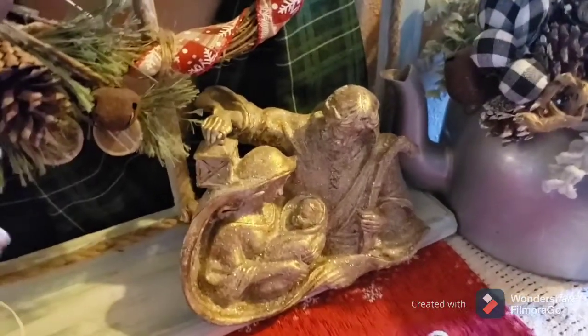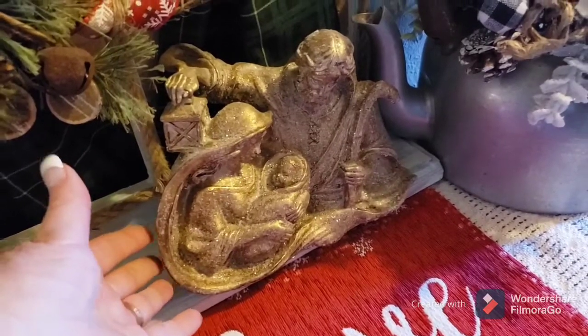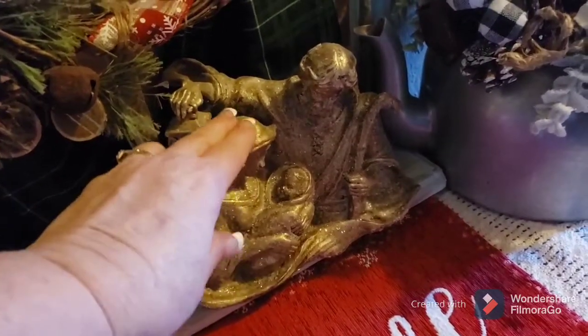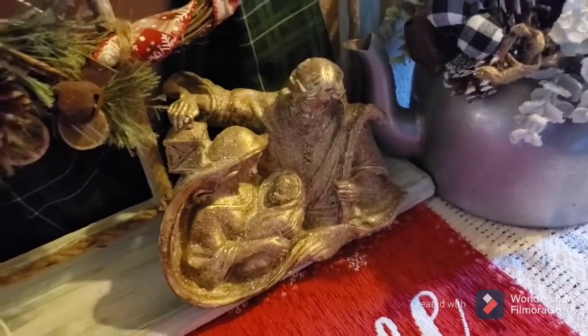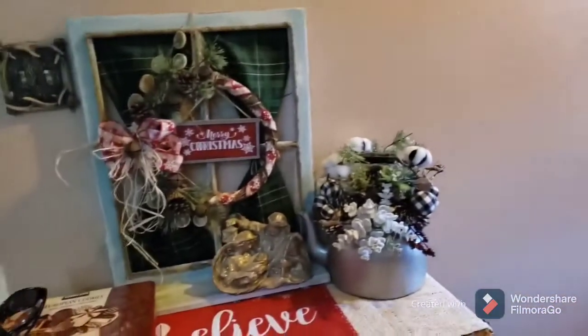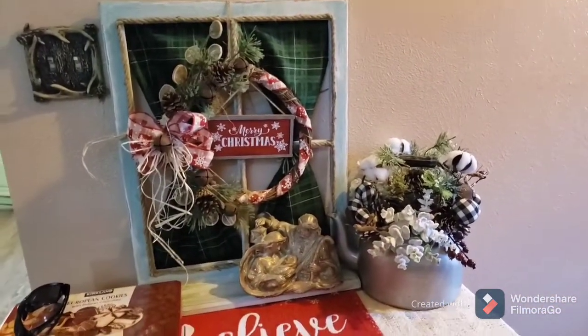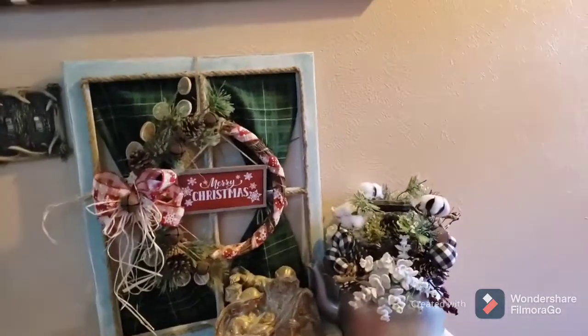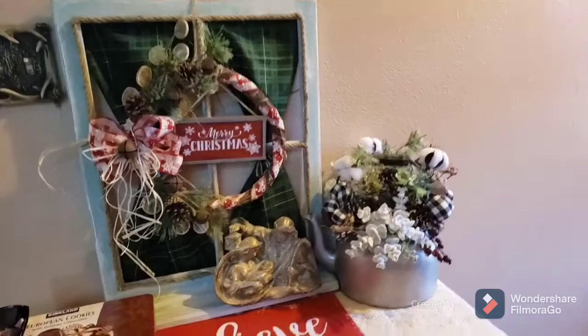It's not really a nativity, but this, a beautiful, I got this at Hobby Lobby, and it's Mary, Joseph, and of course, baby Jesus. And I like it right in the entryway. I really do one day want to get a beautiful nativity. My mom has some beautiful nativities, and she's told me this one's yours, that one's yours.